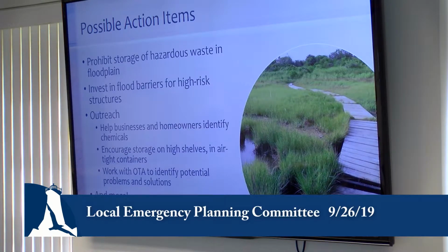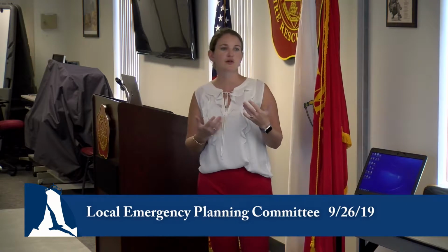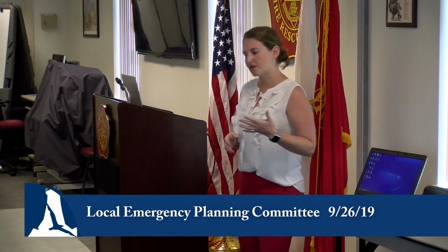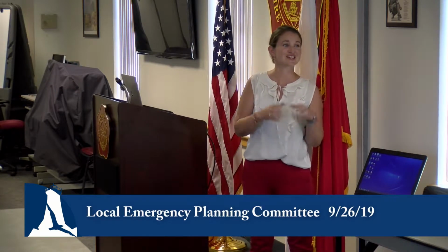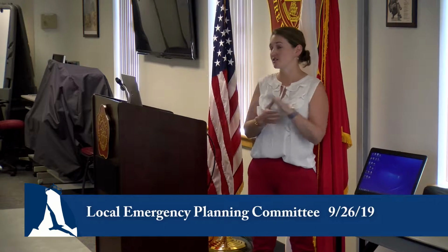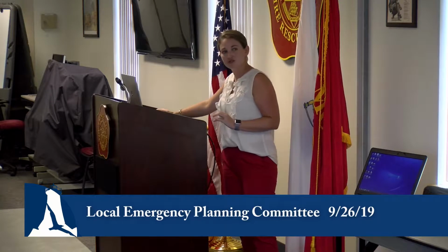Yeah. Encouraging storage in safe places, and then there's also, this is for businesses if you do interact with them. OTA is the Office of Technical Assistance, and they're a state entity, and they will go into a business and they keep it completely confidential. So even if you fear that maybe you're not doing everything right, they don't care. They just want to help you do things correctly and figure out the best way to do it. So if you do know of any businesses that do work a lot with chemicals and could benefit from making sure that they are safely stored and managed, the Office of Technical Assistance is available. Any questions on chemicals and flooding?